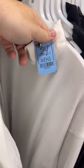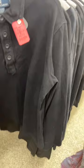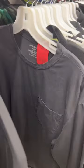$24.99. What are they? Is this new? What? It's a corduroy Ralph Lauren shirt. I'm gonna pass. Definitely pick up $45. Okay, cool. Oakley sample shirt.